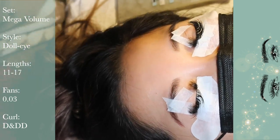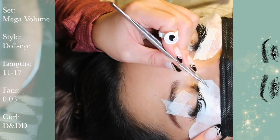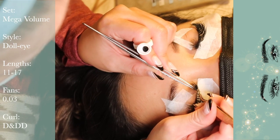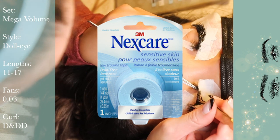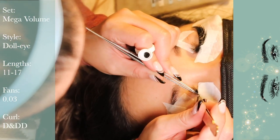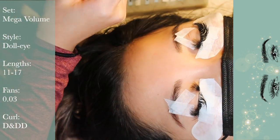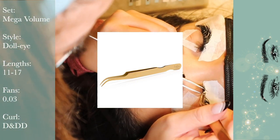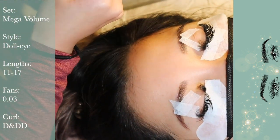Like I said before, this mega volume set, even though it was a month, it looked pretty full, and then until I removed the outgrown ones, then it started to look more sparse. But I really do really like the FORABELI Pro Care Glue. And then I'm using Next Care Tape, I'm using Green Life under eye pads, and I'm using LASHGOD isolation tweezers, and then I'm using Live Bay Lash Gold Crusher tweezers, I believe, and these angled tweezers are great for mega volume. And that's basically it.